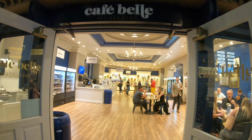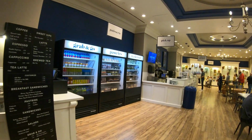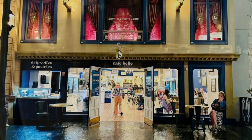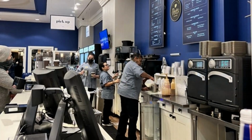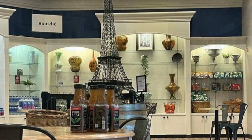Here we have Café Belle Madeleine. There's no shortage of cafes and coffee shops here at the Paris Hotel and Casino, nor should there be. I mean, this is supposed to be Paris, right? Here at Café Belle Madeleine, you'll be transported to Paris with a selection of pastries and bites, hot beverages, and more.